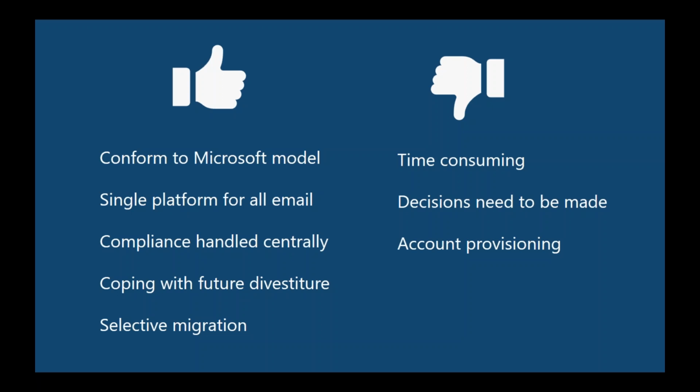Being able to capture information about each individual message in your old journal. So if your archive is under-resourced or you've got an enormous amount of data in the journal, it can take time, and you do need to factor that in.